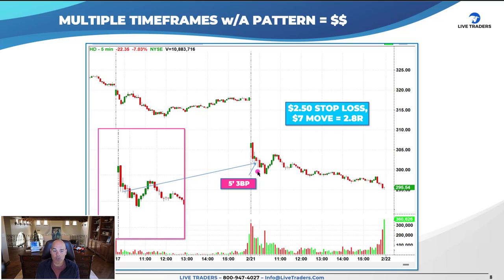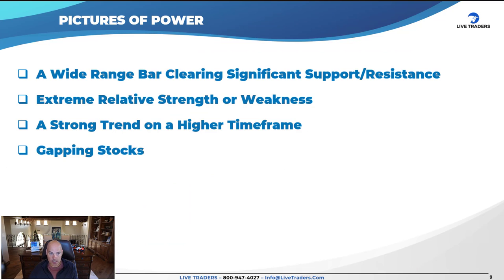Okay? That's a good point, Motorhead. But when you look at it like that, this is how professionals will trade. That's how a professional trades. So now let's go back. We're just getting warmed up here.